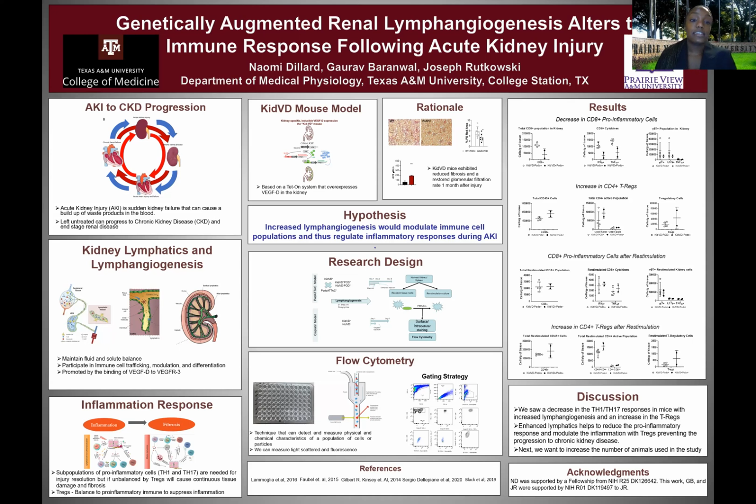It can be characterized as a sudden decline in renal function that causes a buildup of waste products in the blood. And if untreated, it will eventually progress to chronic kidney disease and end-stage renal disease. So we wanted to know if increasing the amount of lymphatic vessels in the kidney would decrease the amount of cases that eventually progress to chronic kidney disease.